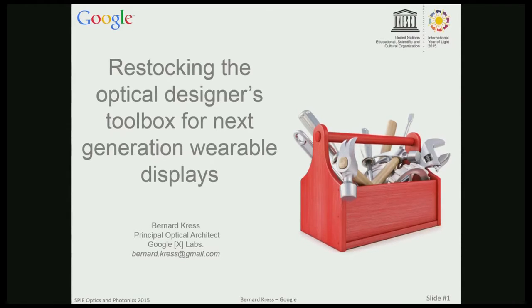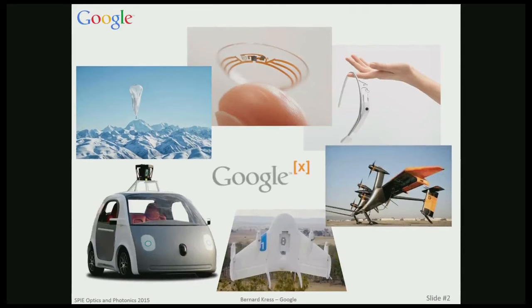So my talk this afternoon is entitled Restocking the Optical Designer's Toolbox for Next Generation Wearable Displays. I've been involved in developing design tools as well as fabrication tools for microrefractive, diffractive and holographic optics for the past 2 decades. And for about 4 or 5 years, I'm also with Google, especially Google X, which is a subpart of Google. Or should I call it no alphabet? I don't know. These are a few projects that we're working on at Google X.